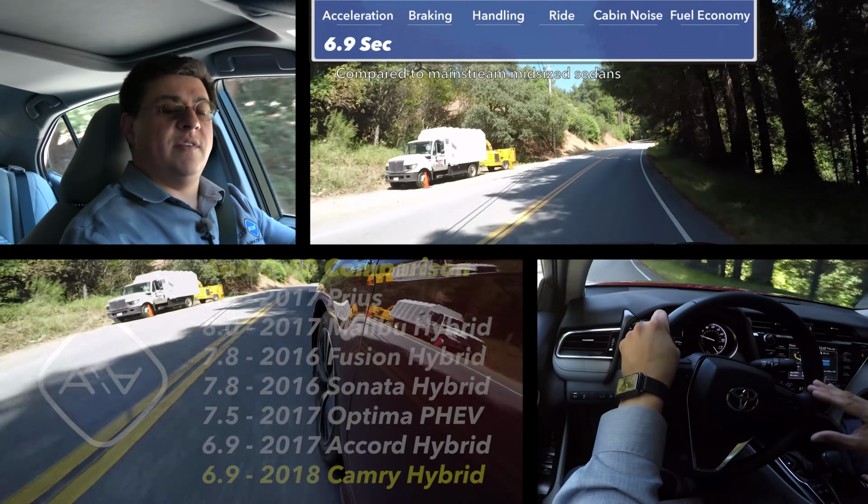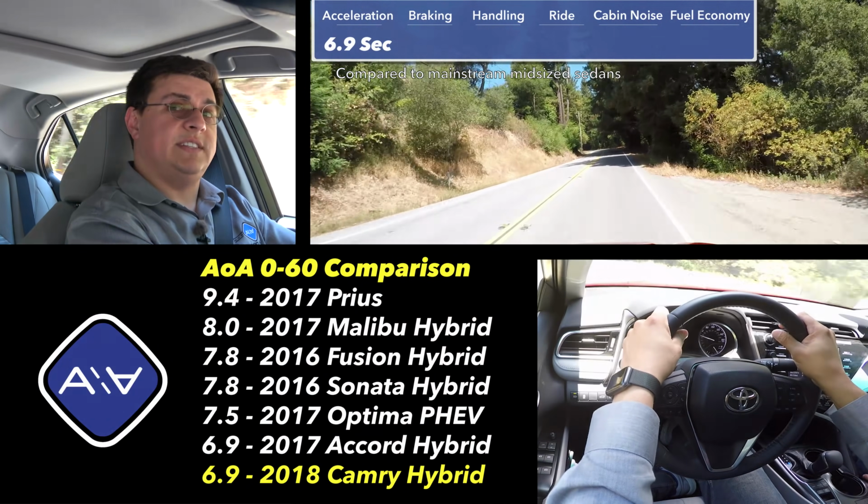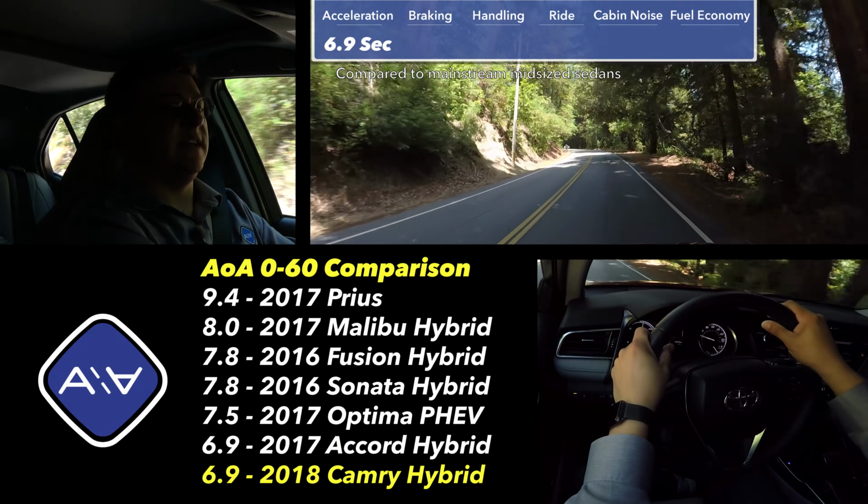The hybrid model that we're driving has a very slight improvement over 2017. This drops down to 6.9 seconds from 7 seconds flat.